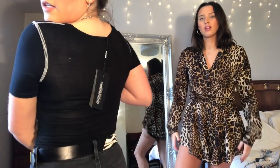Okay, so this is the top that I got for a tenner. It is good. I like that. I think it's a good staple. I mean, it is really thin, though. It is really thin and kind of see-through. But I got it for £8. For a t-shirt, a basic top that I can just wear for anything. And it's got the wee stitching on the side as well. So I thought, for £10, can't go wrong.